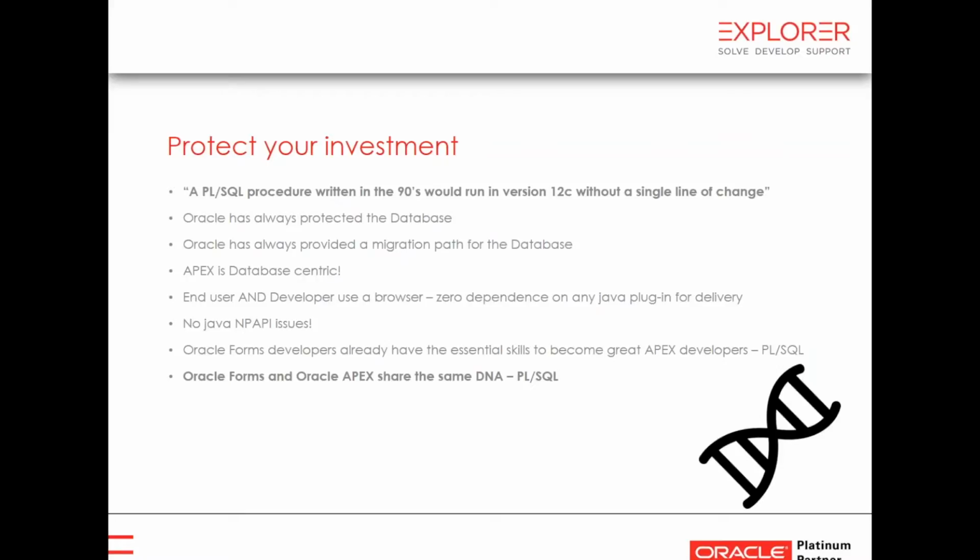Oracle Forms, as a developer of Oracle Forms, and my background is Oracle Forms, I personally feel Oracle Forms developers make exceptional Apex developers, because the key skill to learning Apex is understanding the database and understanding PL/SQL. And Oracle Forms and Oracle Apex actually share the same DNA. So in many ways, you use what you already have, you use the skills that you have. It's very motivational to developers to use and extend the skills they have, which are Forms, into Apex, and learn other new skills, and learn the new interface, and that veneer to data, which is Oracle Application Express.